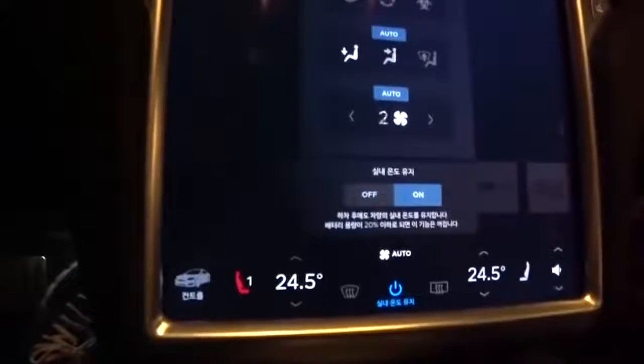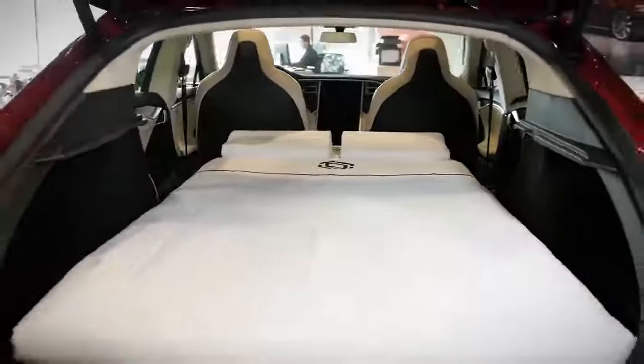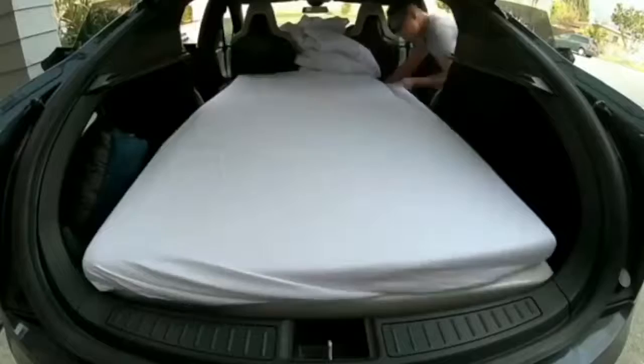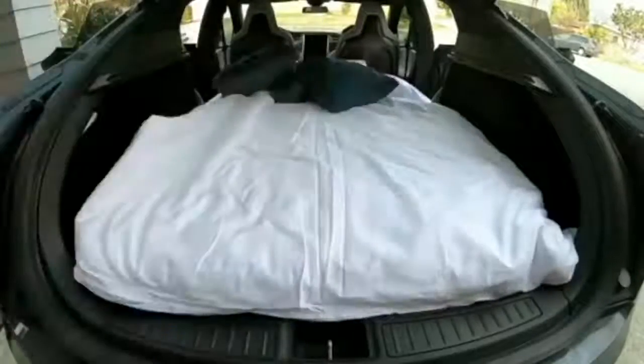Many people want to buy a memory mattress for their home, but Dreamcase offers to sleep on it in the car. It takes less than 3 minutes to figure out the design. Before ordering the mattress, you should choose the brand of your car, so the sleeping space will be suitable for it. One Dreamcase with pillows can be bought for at least $820.